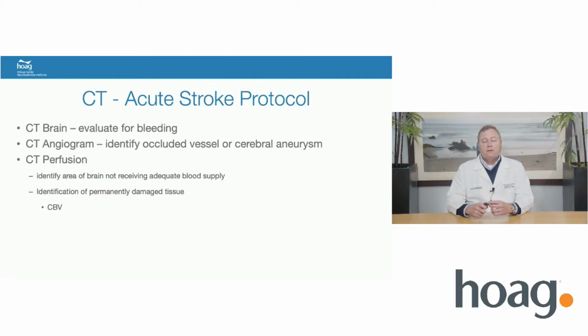This is our CT protocol, and this is the protocol they ended up using for these studies, but we're actually early in publishing data on our experience with using this protocol. We have a CT of the brain, which basically is helpful for showing that there's no bleeding. A CT angiogram to identify a large blood vessel that's blocked off or a cerebral aneurysm. CT perfusion study to identify an area of brain not receiving adequate blood supply to help estimate that ischemic core and also the ischemic penumbra.